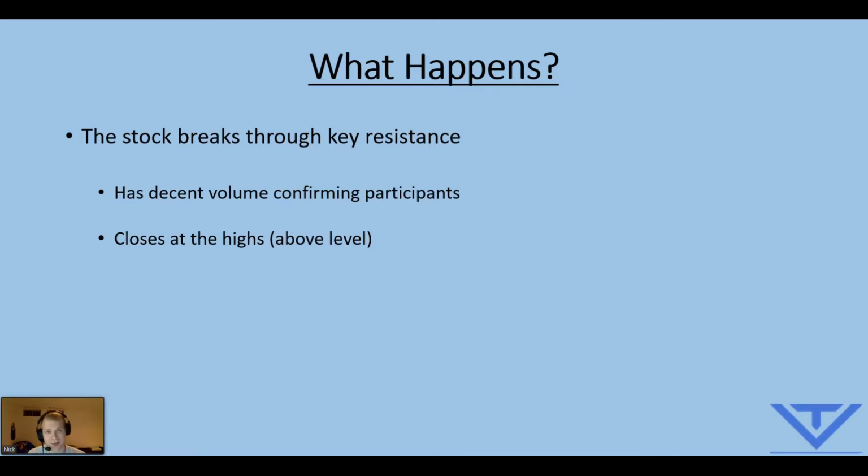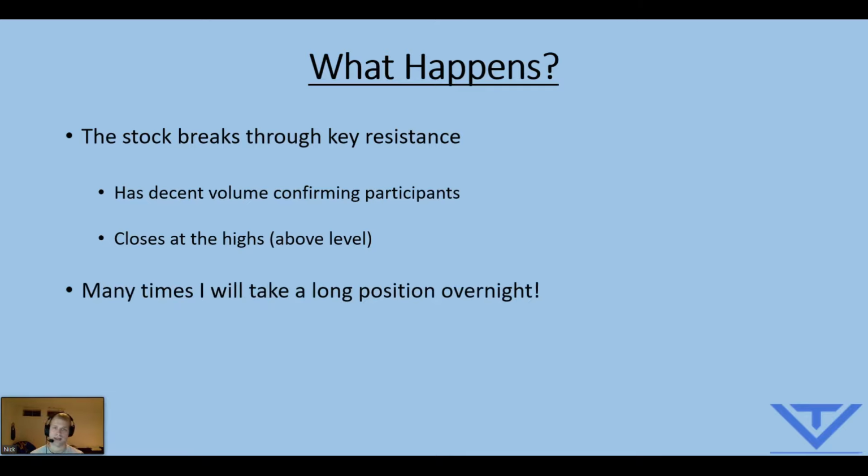And so the play is, many times I will take a long position overnight. Now, I'm not buying right at the close necessarily. You need to anticipate a little bit here, and it might sound weird, but you'll see when we go through some of the charts. I like to buy a little earlier if I think it's going to continue to squeeze into the close so I can get some favorable price action, but it still needs to meet those criteria. So we're going to be going long in this position right before the close, and our goal for this trade is a gap up higher the following morning.